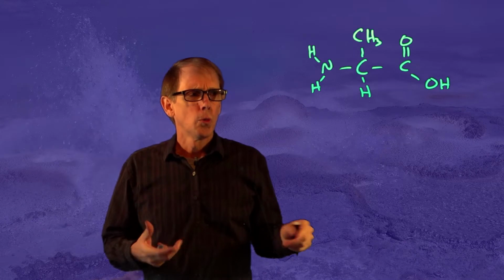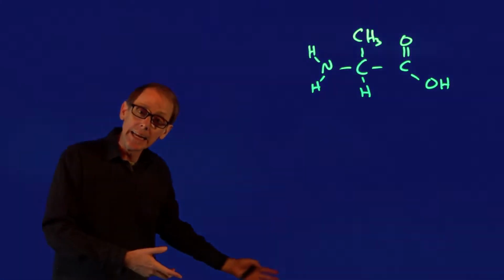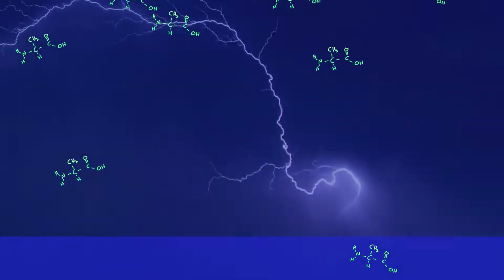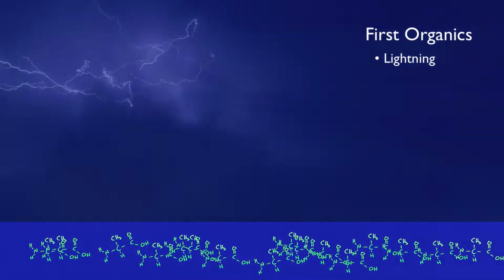But where did those organic molecules come from? They could have formed in Earth's primitive atmosphere courtesy of the action of lightning. Over eons, just by lightning alone, they could have accumulated to significant amounts. Or they may have been brought to Earth by meteorites crashing to Earth's surface.